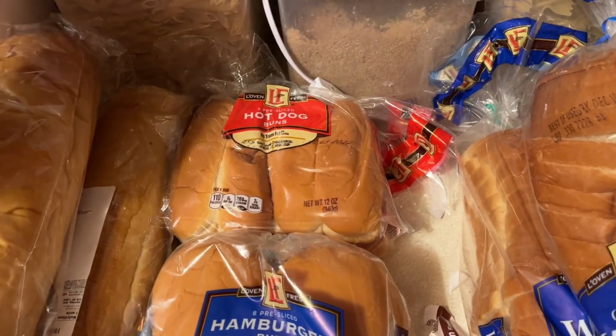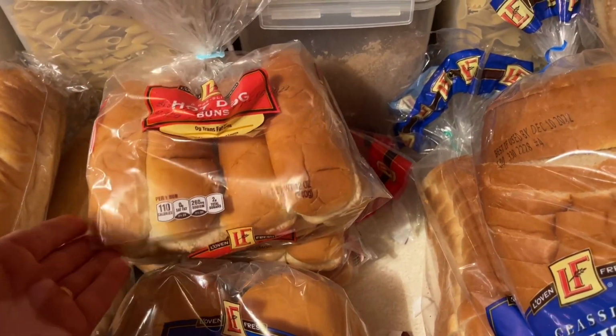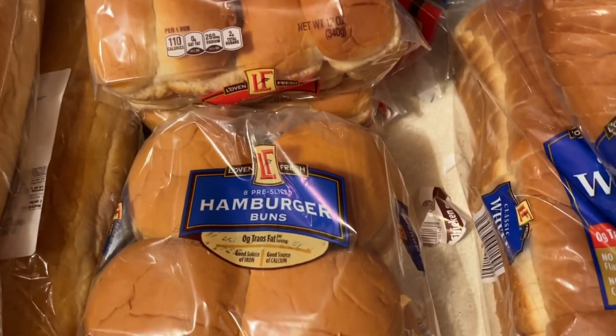2 packs of hot dog buns. These are from Aldi. Whew, y'all, they're a little over $1 now. Oh, I don't even want to talk about them.